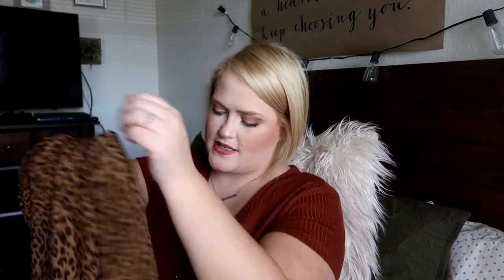I think that it adds such a nice little sexiness to it without being overly showy. It doesn't ride all the way up to my crotch or anything, or even high thigh. I think it's about mid thigh, top of the knee. I love it. I think it adds just a little bit of zhuzh to a skirt, especially a maxi skirt. Sometimes it can look really heavy on the bottom, but this kind of opens it up and adds a bit more shape to it.